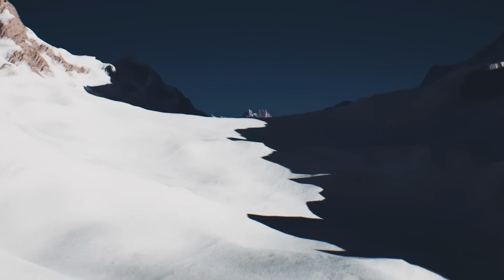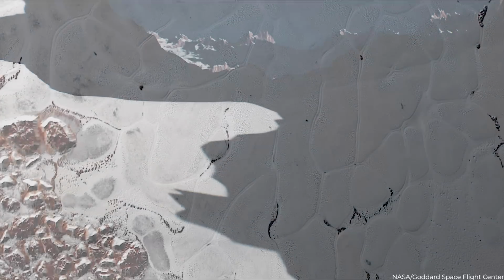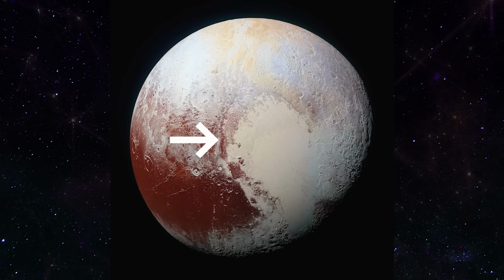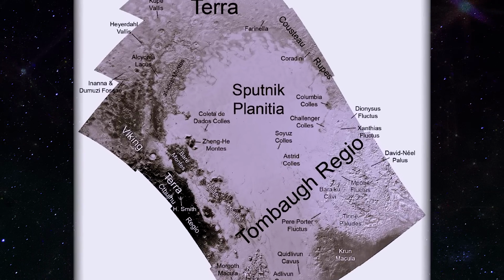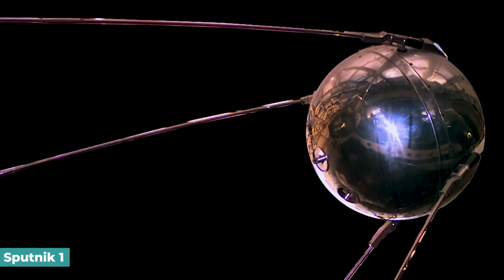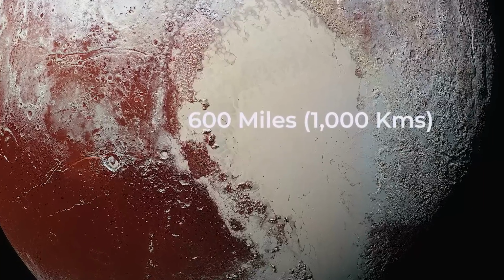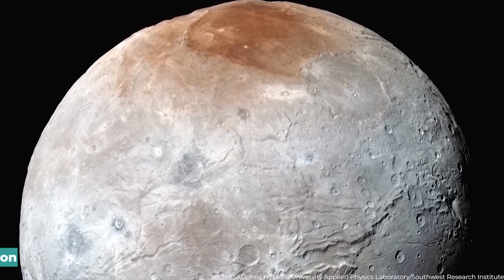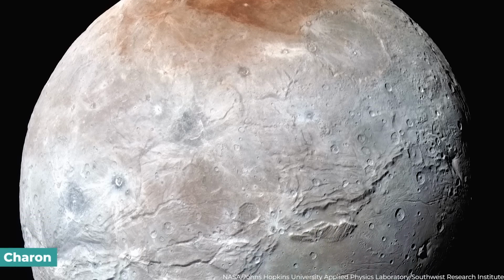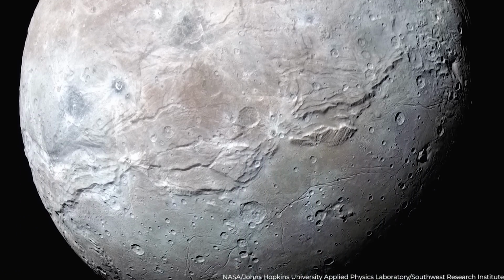Their recent findings hint that Pluto may have an internal water-ice ocean. On the surface, stunning photos revealed a massive heart-shaped nitrogen glacier, dubbed Sputnik Planitia after Sputnik 1, Earth's first man-made satellite. It is the largest known glacier in the solar system, measuring about 600 miles, 1,000 kilometers, wide. Images from Charon revealed a massive equatorial extension tectonic belt, implying a long-gone water ice ocean.